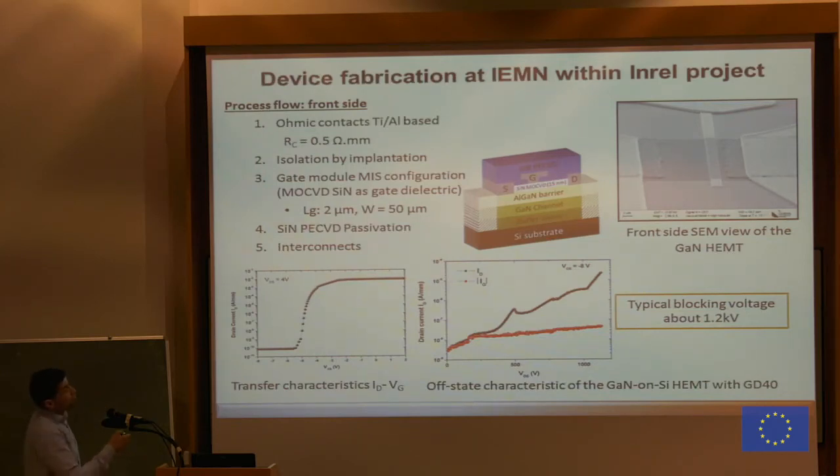First, what we do is, of course, the front side of the wafers. We fabricate devices: ohmic contact, isolation, the gate module that I described. We passivate, we make interconnects. This is a normally on device, though it could be normally off if you use p-GaN; it doesn't matter here. In this case, just for demo, we use the simplest technology possible. The silicon nitride is a dielectric, so it's definitely a normally on device, with a minus 5 volt pinch off. You can see the nice off state, that's the gate leakage, all the way to 1.2 kilovolt, and that's the drain leakage that starts to increase.